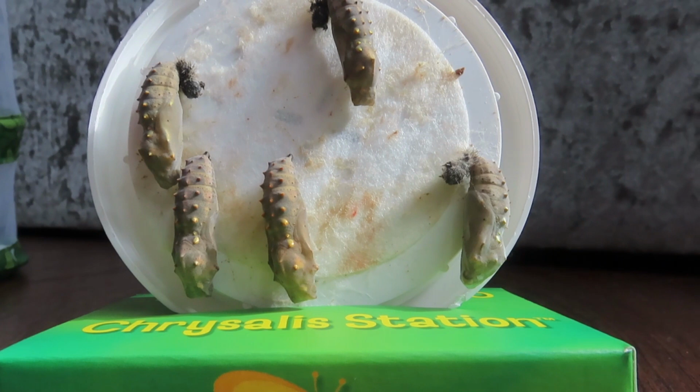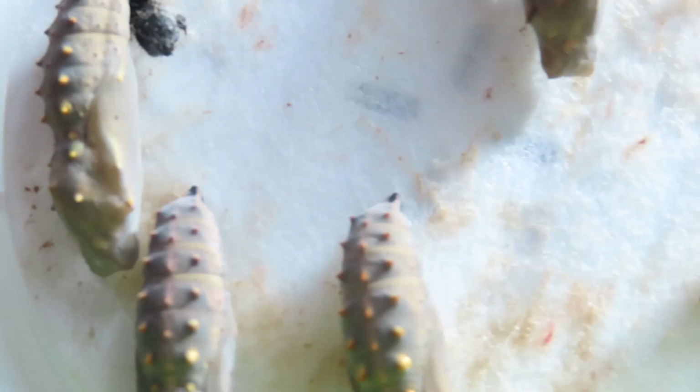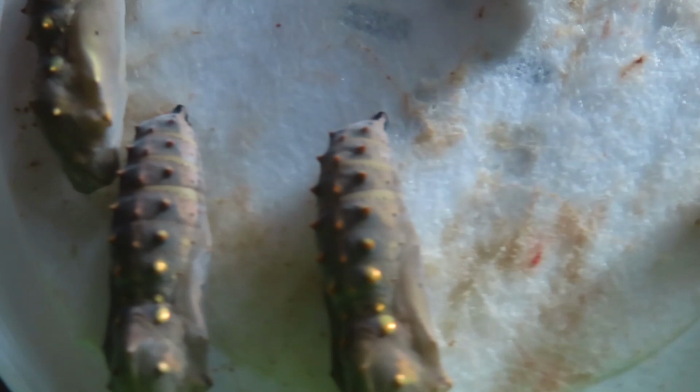Now, when you place them into the butterfly habitat, just a quick reminder to place some tissue at the bottom, only because they will make a mess when they break out into butterflies. You'll notice some light blood stains. And also, if one of the chrysalids does drop off, then don't worry about that. Just pick it up, put it on the tissue, and just let it turn into a butterfly on the tissue itself.